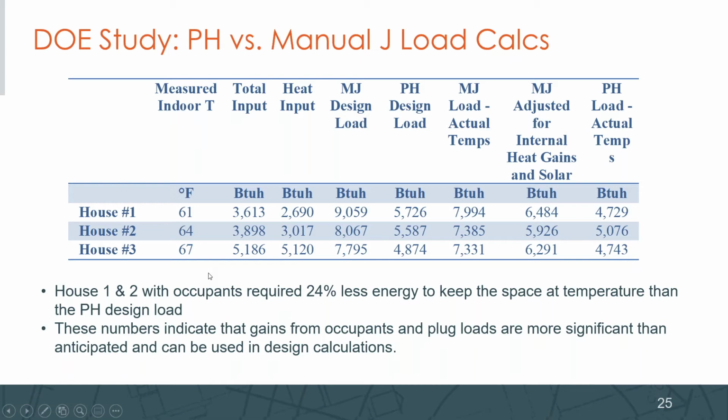We thought it would be a very interesting comparison because manual J, passive house design loads include some interior loads from the tenants. And so, or some interior loads from appliances and appliance use. And not the tenants in particular, but house 3 didn't have that. They didn't even have any of their appliances hooked up, all right? So they had heat, but they just didn't have their refrigerator running and things like that.